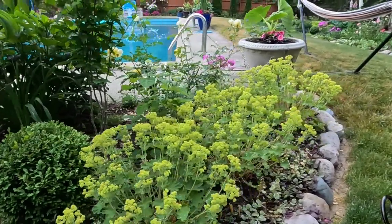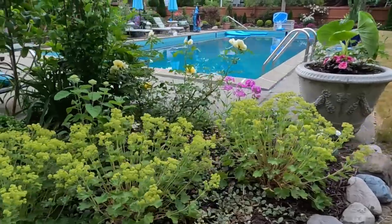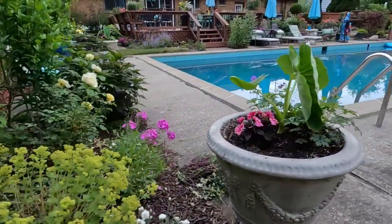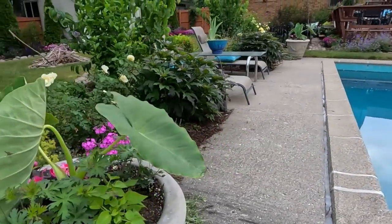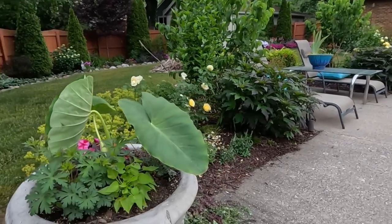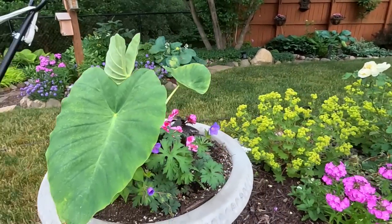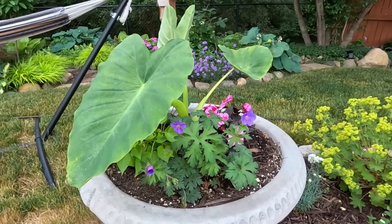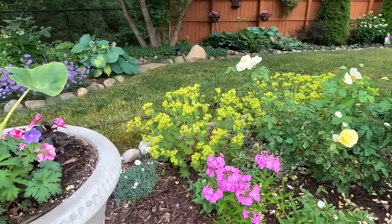I haven't cut back the lady's mantle yet because it still looks really nice and lush. So I'm keeping it until it tells me that it's time to cut it back. And here we have the other planter that matches the other side of the pool. But this one actually does have some buds and blooms on the geranium. This one gets slightly more shade because of the tree that it's near. So I think it gives it a little bit of a rest period.